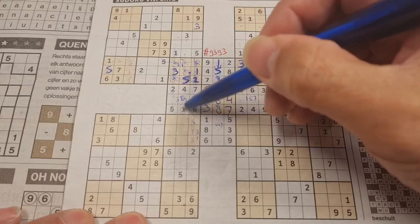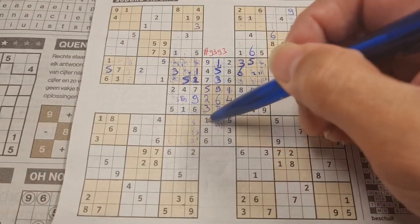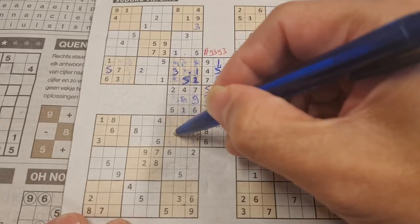1 in this column, 1 in the second column. So in the first column, there are only 3 places left for the 1 should be here, here or there. We have a 1 in this row, no 1 there. 1 could be here, could be there.